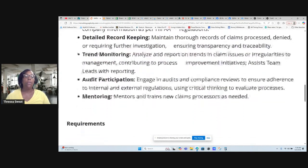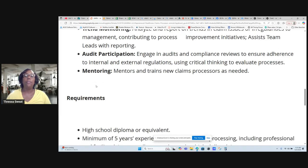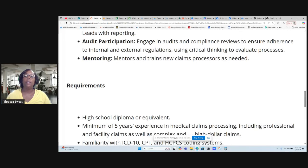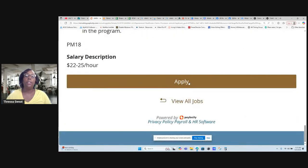You're also going to engage in audits and compliance reviews to ensure adherence to internal and external regulations, using critical thinking to evaluate processes, and mentor and train new claims processors as needed. Now, if this is what you want to do, scroll down to where it says apply.